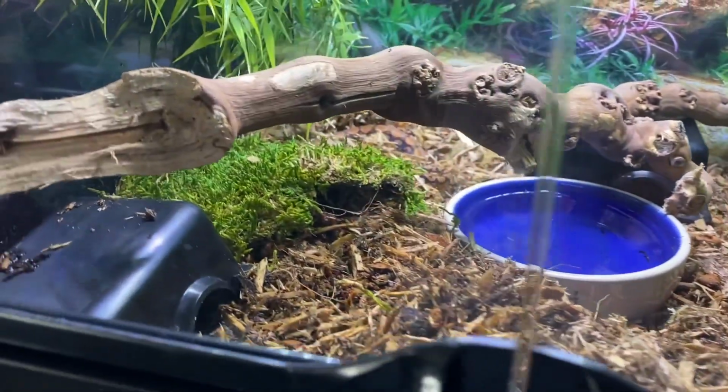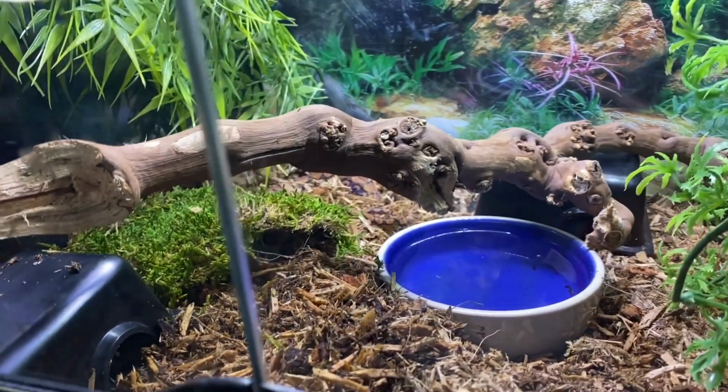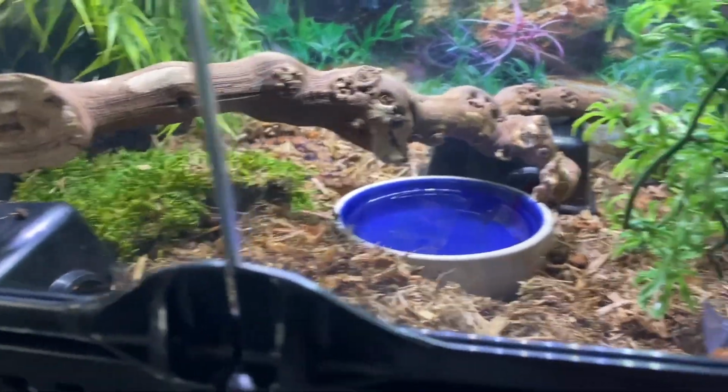So as you can see, I was able to pull her out. And now she's just blending on top of her substrate. But in a second, I'm gonna feed her.